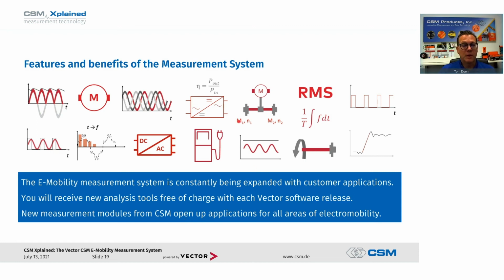So yeah, we're really not resting on our laurels, either of the two organizations, with what we've brought to market today. This will continue to improve, and your investment is secure as you'll get those enhancements as well. Okay. With that, that's the conclusion of the core presentation.